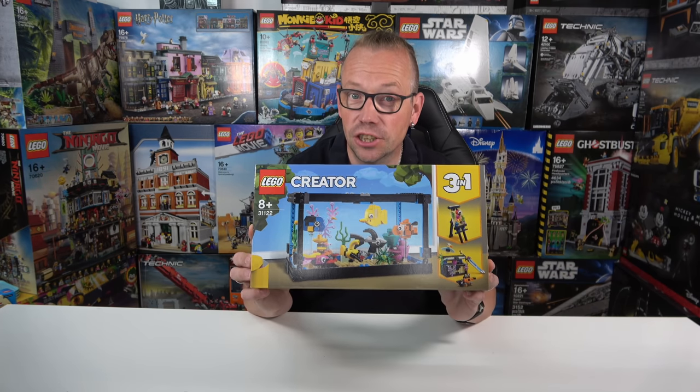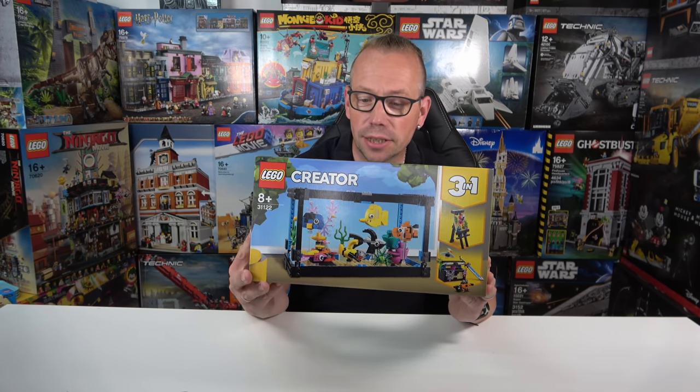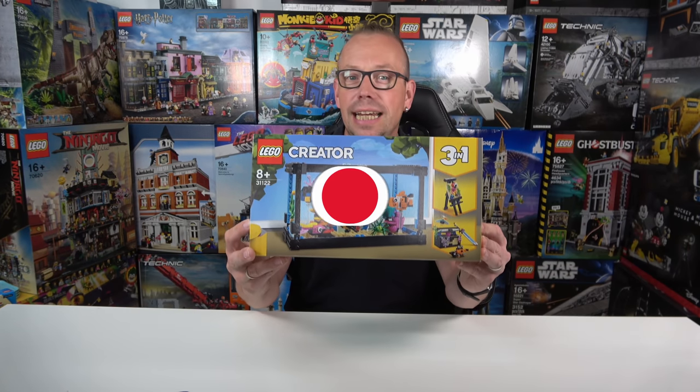Today Lego Creator 3-in-1, set number 31122, the fish tank. 352 pieces, $30 or euros the price. And can you imagine which movie this set reminds me of? Yes, you are right. Finding Nemo.